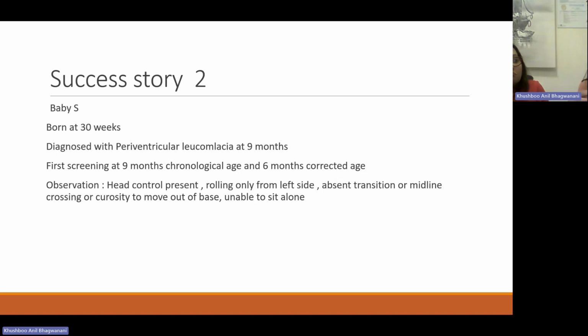Like there was no midline play. She was not able to prop her pelvis up. She used to dislike being on the tummy. Even with support, because at 6 months a child can sit alone, she was not able to sit.